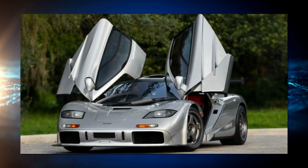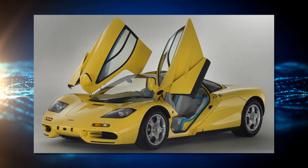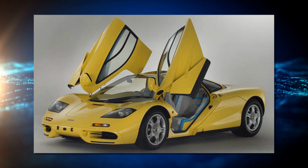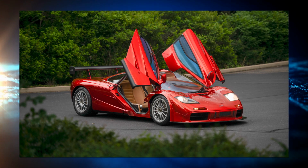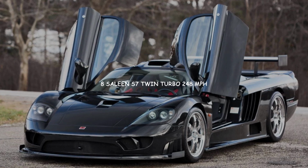It would take a very long time to detail all the firsts that McLaren brought to road cars through the F1, but it suffices to say that the British business at the time was far ahead of its competition. Only 64 versions of the road car were ever produced, so very few people will ever have the privilege of driving one. Number 8. Saleen S7 twin-turbo, 248 miles per hour.